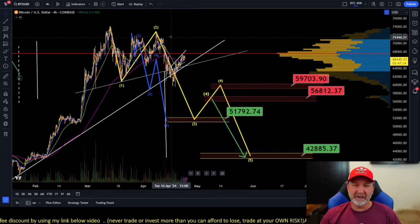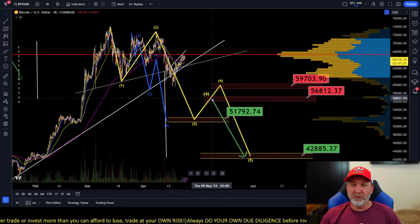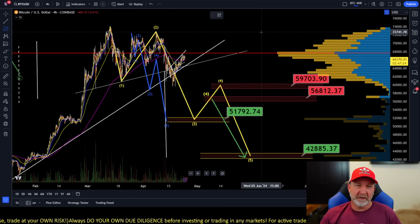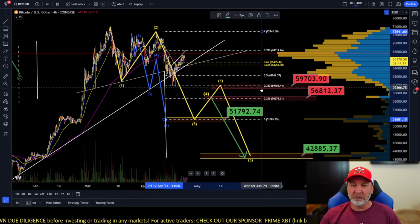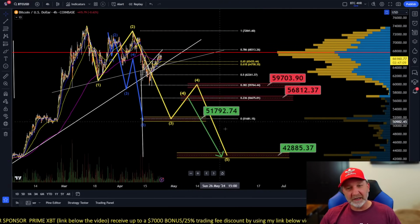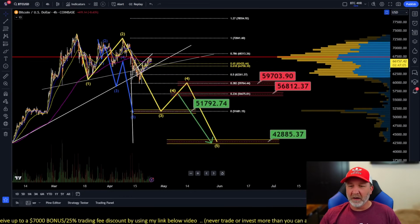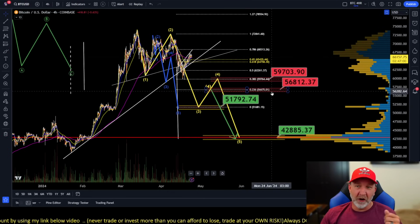As long as we don't break that 67.5, I'm looking for a bounce at 51.8 up to 56.8 to 59.7, and that would just be a retracement, right, of this wave to the 0.236 or the 0.382, the wave 4 retracement. You can see how they line up with the fibs here. And then continuation for wave 5 down to approximately 42.8, 42.9, somewhere in that range. And then look for a long there.